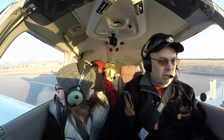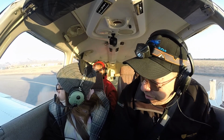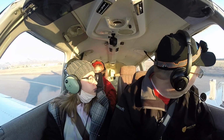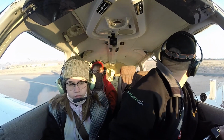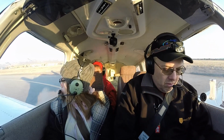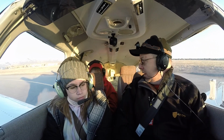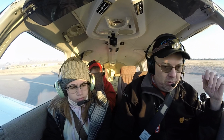Go back to my checklist. Okay, flight controls, when I turn this right, that one should come up, and this one should go down. Then when I do it this way, up, and that one goes down. Okay, and the one back there goes up and down correctly. Trim. Set. Seat belts are all on, right? Okay. Flight instruments all look fine.